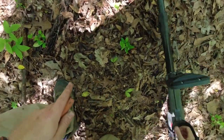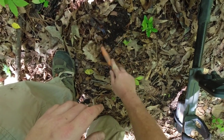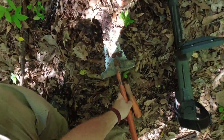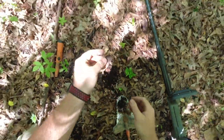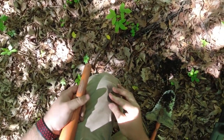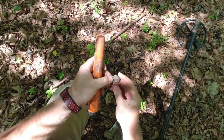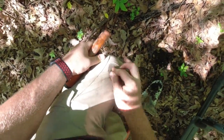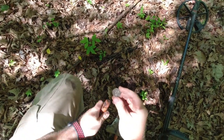$7.45, $12.45. If that's a silver, it's a shallow one. Be quiet. It is a coin. Is it silver? Can't tell what that is. Is that a clad or a... I think that's a foreign coin.